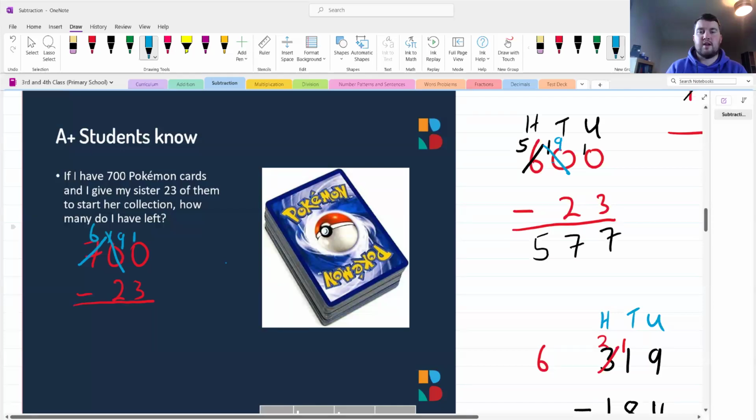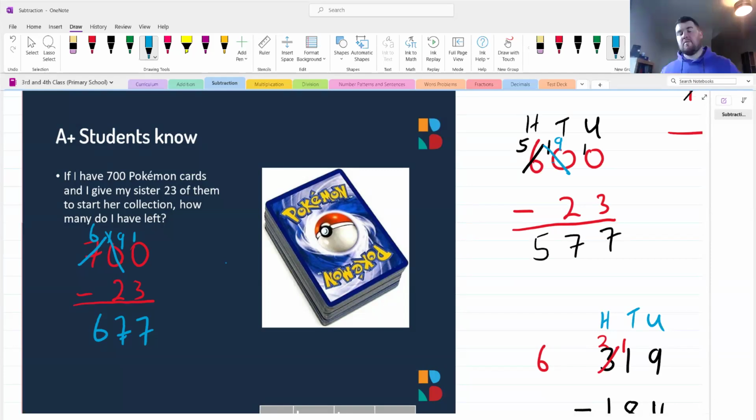And then we have a 10 here. 10 minus 3 equals 7. 9 minus 2 equals 7. Oops, making a mess of that 7. And then 6 minus 0 equals 6. 677 is the answer for that one there. If you have a question, let me know now. If you made a mistake, please don't worry about it at all, especially if you have not done a lot of these before. But if you got it right, well done.